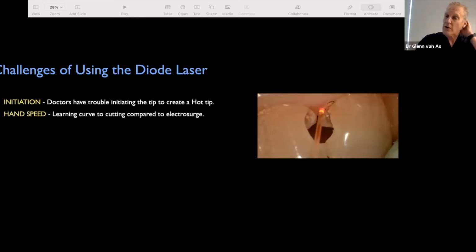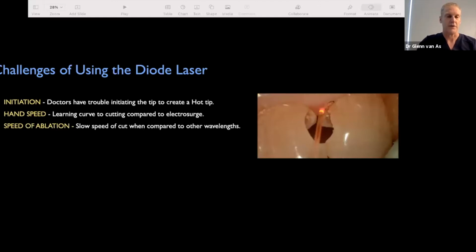But with diode lasers, you have to move in small incremental light brush strokes, 1 or 2 millimeters back and forth. And if you try and drag the tip across, only the end cuts. So the side of the tip will not cut, and therefore you will find that either the tip breaks or you get bleeding. So you have to slow your hand speed down.